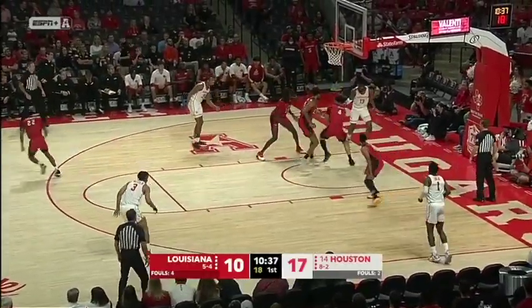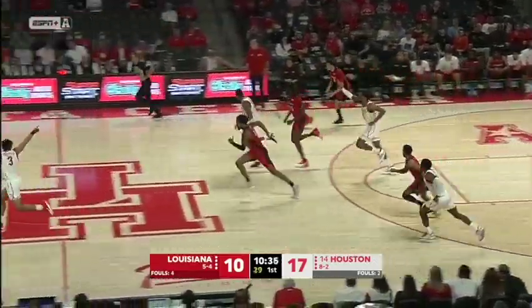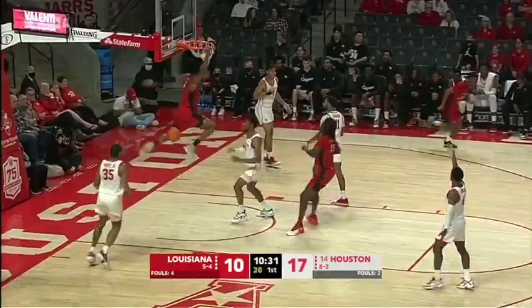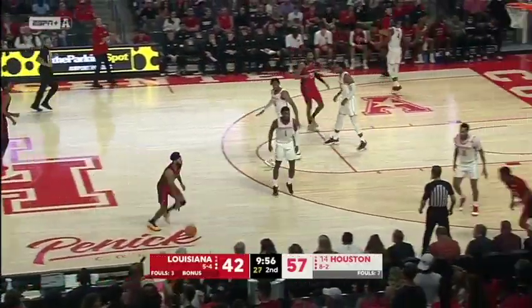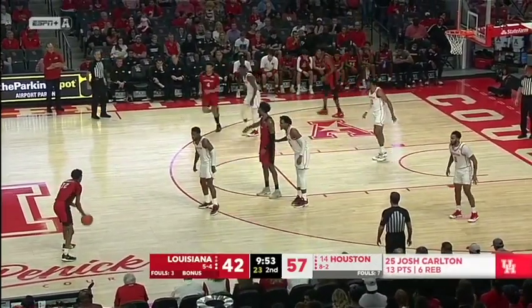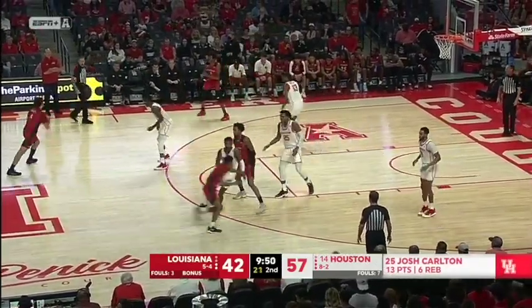There's a feed inside. And a turnover. Excellent pass. There's a flush from Jordan Brown. Carlton has 13 to lead Houston. The lead back to 15.